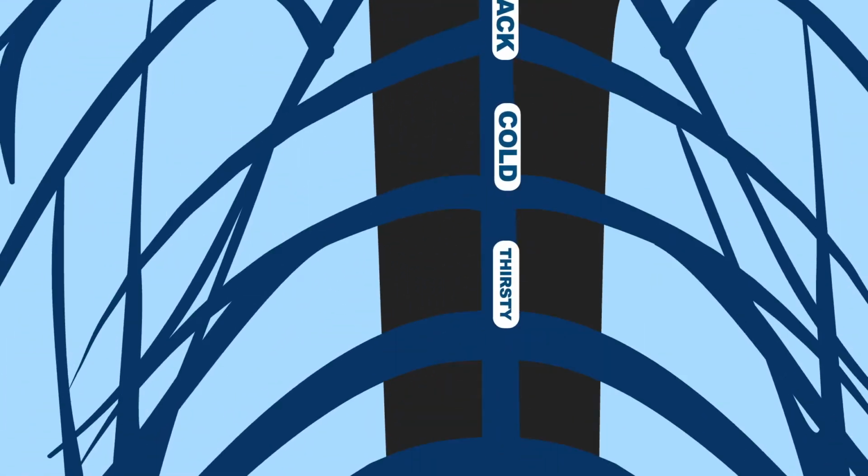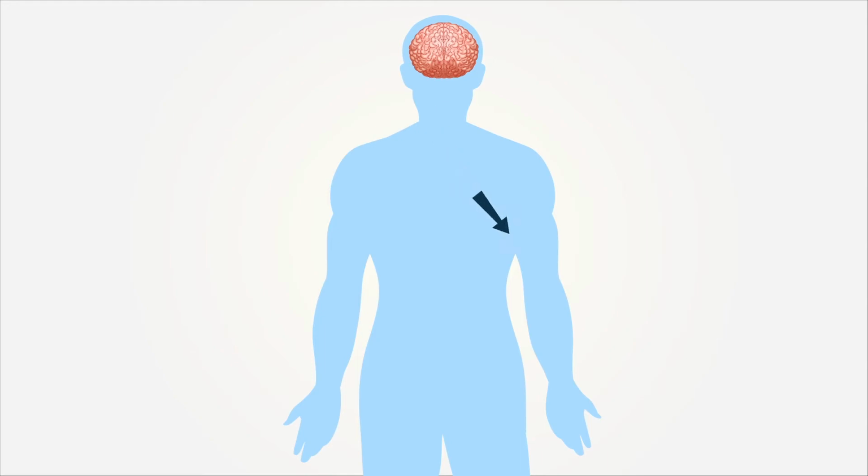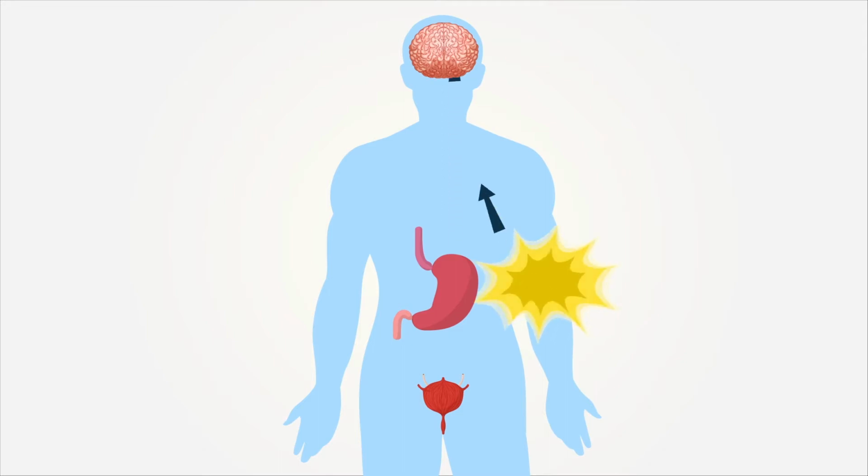The spinal cord is the communication highway of your body, connecting the brain to the entire body. Information can be sent down from your brain to your muscles. It can also be sent up to your brain from your organs, letting you know if you're hungry, something is painful, or you have to use the washroom.